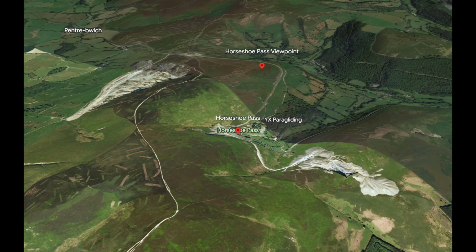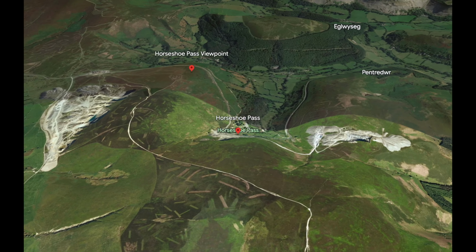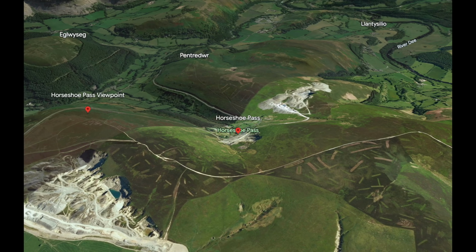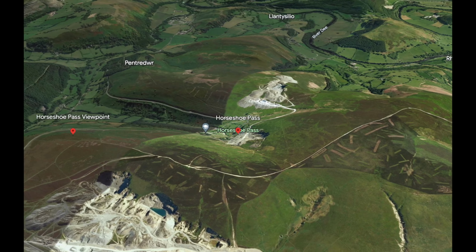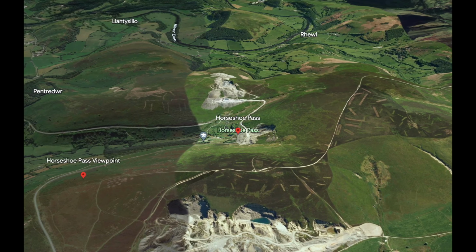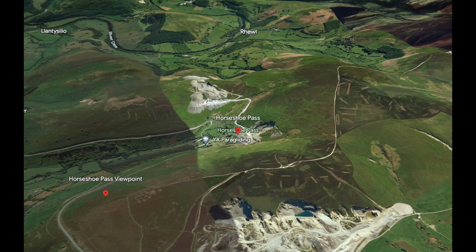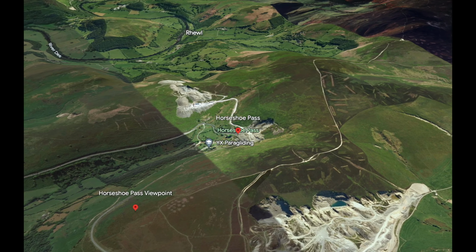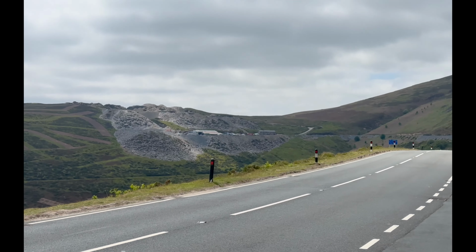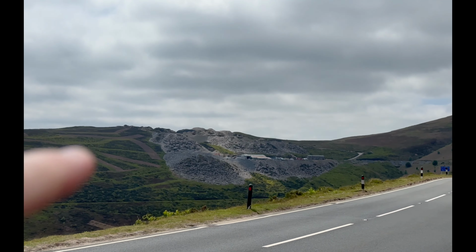It separates Llantysilio Mountain to the west from the 560-metre mountain Cairn y Brain to the east. So the A542 road from Llandegla to Llangollen runs through the pass, reaching a maximum height of 417 metres. The road travels in a horseshoe shape around the sides of the valley, giving the pass its English name.